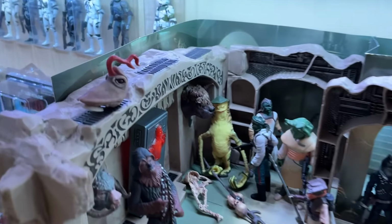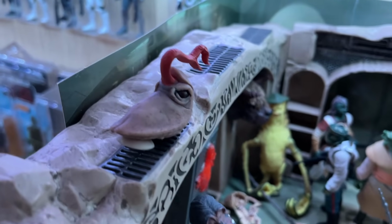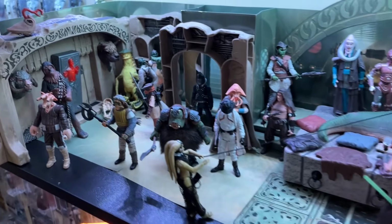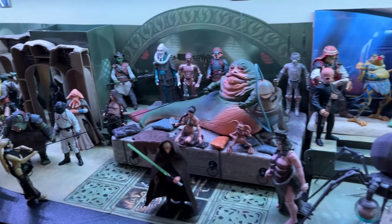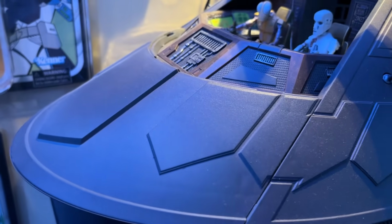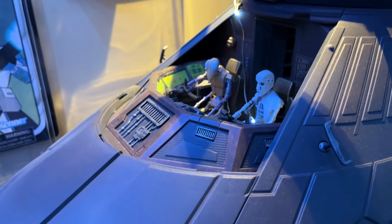And of course, on top there, we have that little snail alien that you see for 2 seconds hanging off the ceiling. But again, it makes for a really interesting set. So that's my Jabba's palace. Beneath the palace here is a really neat set. This was the first Star Wars HasLab.